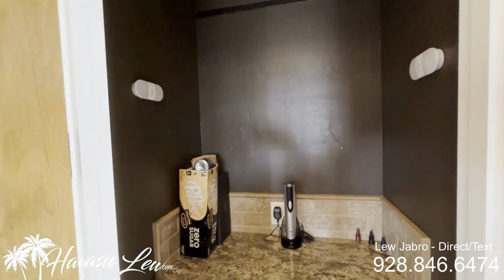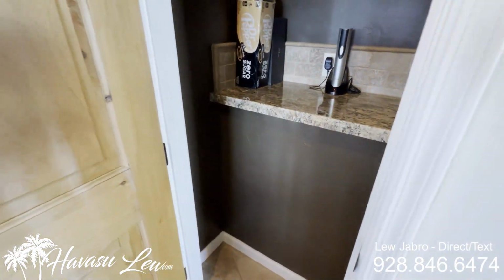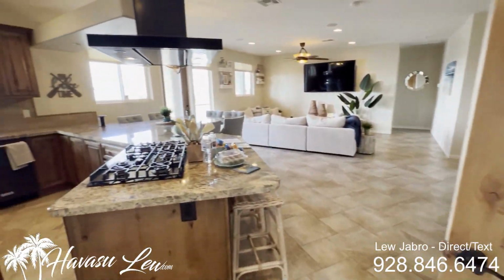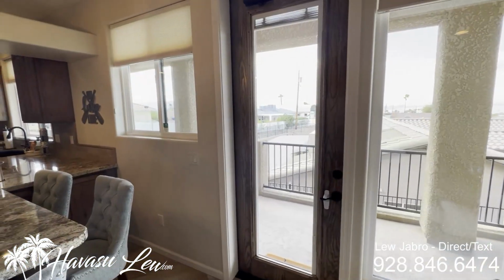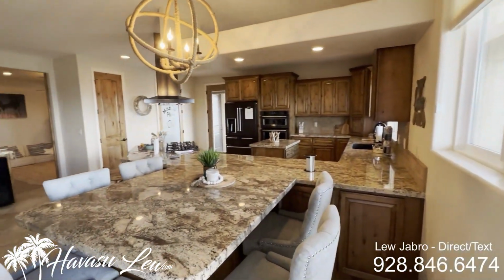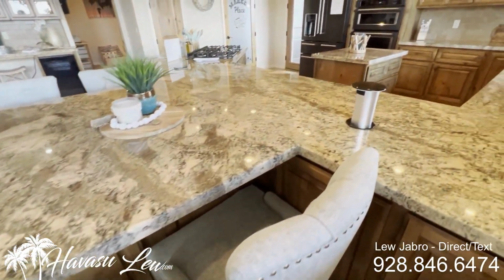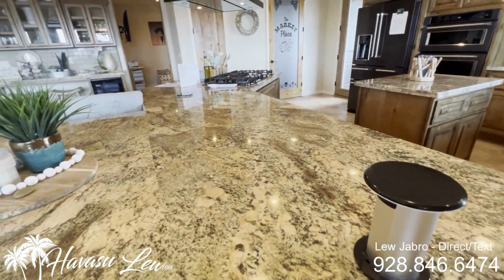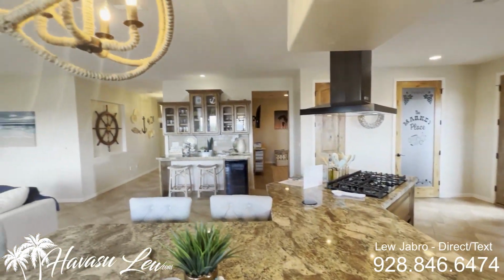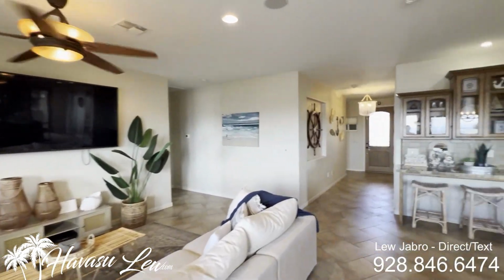You have just like little coffee bar off the kitchen here. Kind of a little unique setup. Have a little glass door out to the little balcony there. I think this is a pretty cool setup actually. It has a little pop-up for power and your phone. All right, let's go check out the rest of the house.